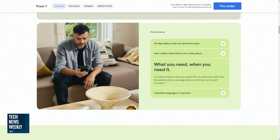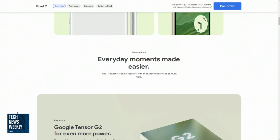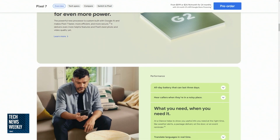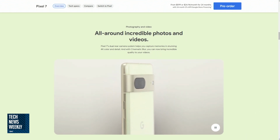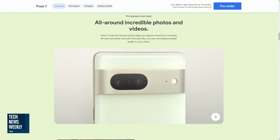You've got the dual rear camera system on the Pixel 7. And of course, if you're shooting video, then you've got 4K. And now they've got the cinematic blur feature so that you can shoot video that will keep the background bokeh'd while the foreground is in focus. And with a better camera on the front as well, it makes those selfies that you're taking all the better because it has a 92.8 degree ultra wide field of view. So you could take photos with that front facing camera and capture everybody in the shot.